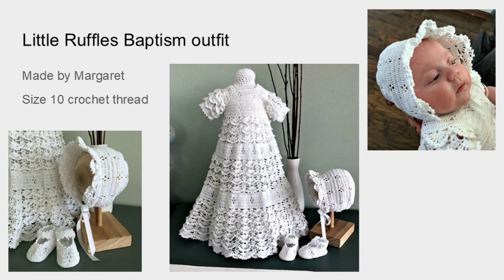Margaret designed 2 newborn or baby outfits. The first is Little Ruffles Baptism Christening outfit, made out of size 10 cotton thread. This pattern features post stitches to create ruffles. The outfit includes a slip with matching trim, a dress, bonnet, and button strap shoes.